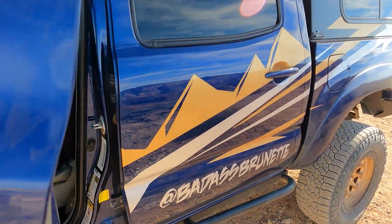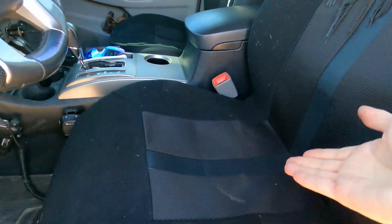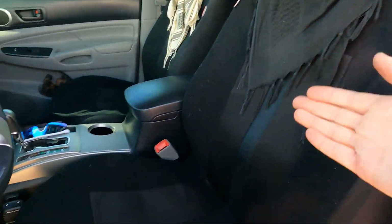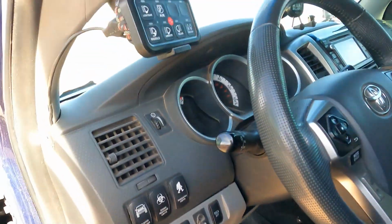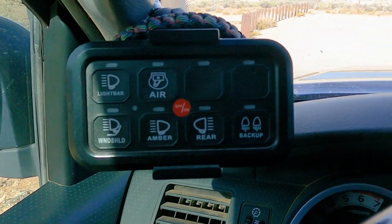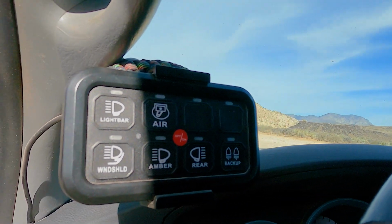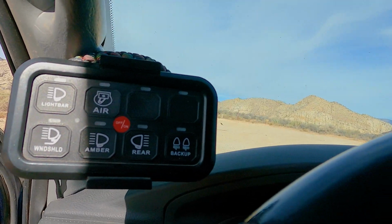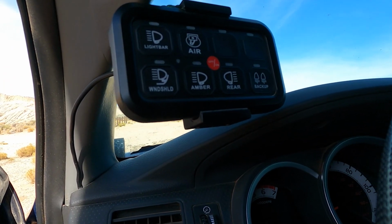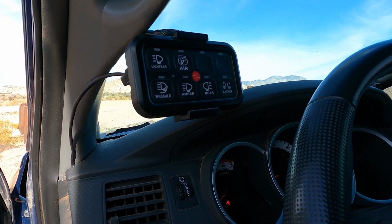Step into my palace. Oh, here's the captain's seat. Many a mile have been logged in this here yonder spot. Right away, this is a Code 4 LED switch panel. There are 8 buttons to behold, and it's worked pretty well so far. And definitely for one of the cheaper options out there, it's pretty good. It turns the switches on and off. That's more than you can ask.